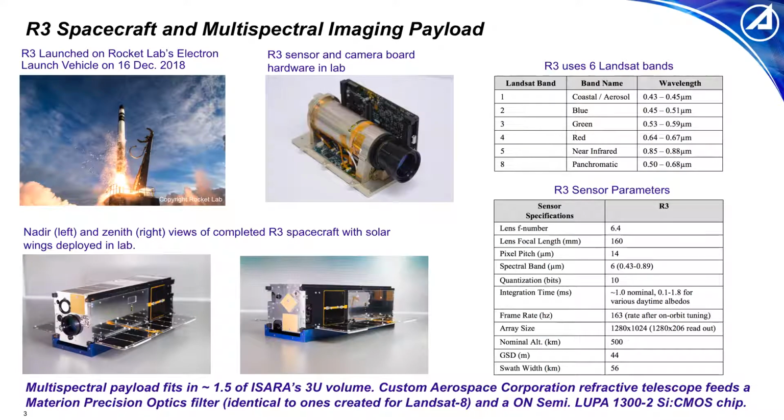Further details on the spacecraft and sensor are summarized in a small satellite conference paper from 2018 and in a 2017 CalCon conference presentation. In what follows, we present details of the spacecraft checkout and on-orbit multispectral imaging operations that led to successful generation of Landsat-like data.